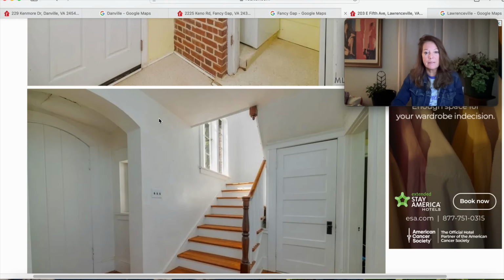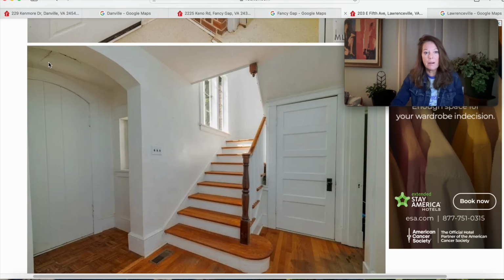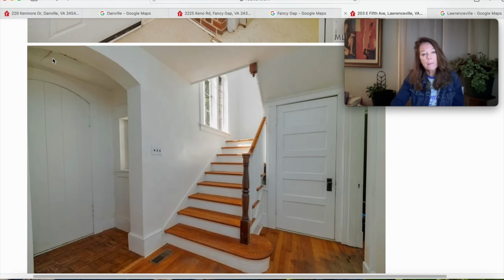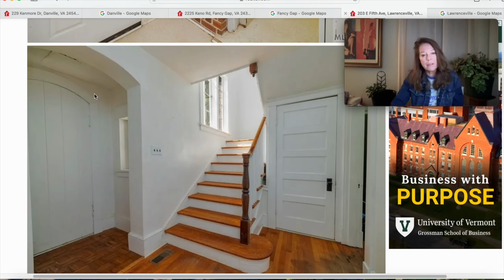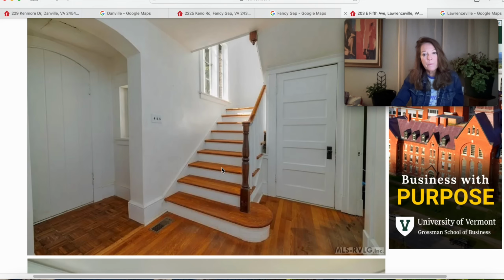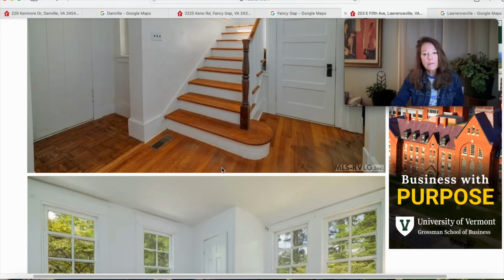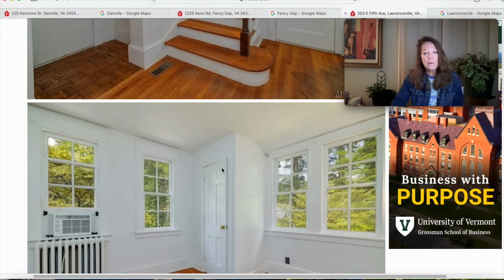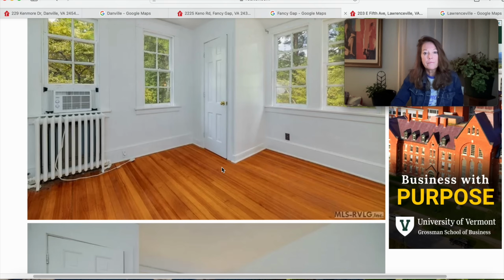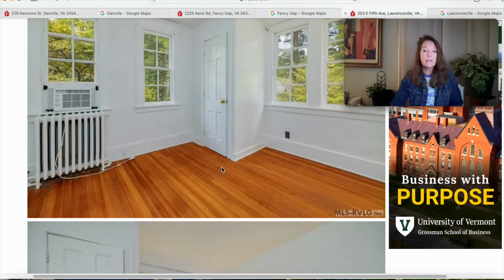Gorgeous staircase. Nice archway there. Now, there might be an issue in the ceiling, but it looks like the roof has been replaced. So maybe that was from a previous time. Very cool door, though. It's a very nice house. Looks, just feels really solid.